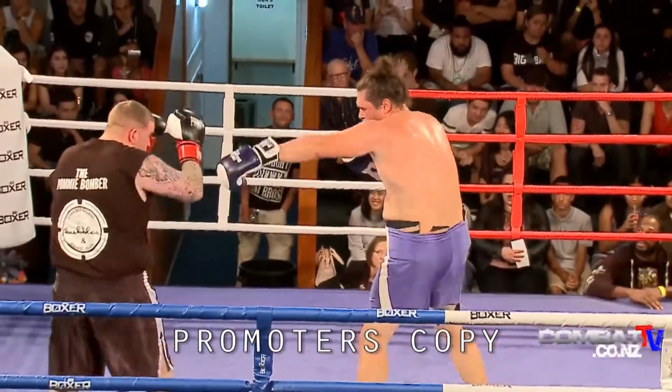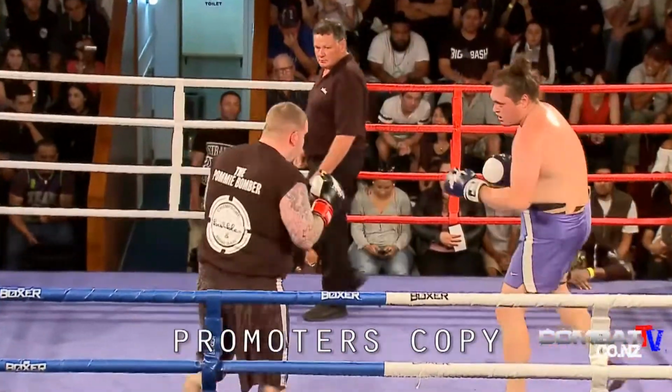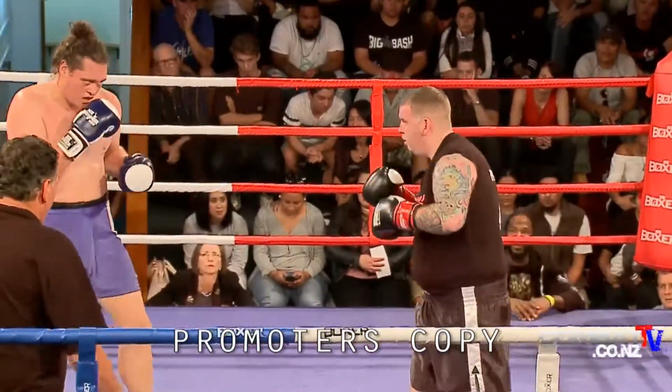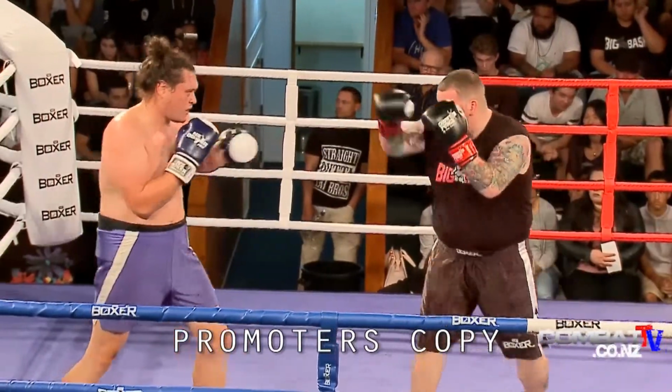Davies just trying to work it out in his head. How do I get in there? He reached with that big left hand on that occasion. Still short. Good work, footwork is the key for Gordon, and using that good straight left hand of his.